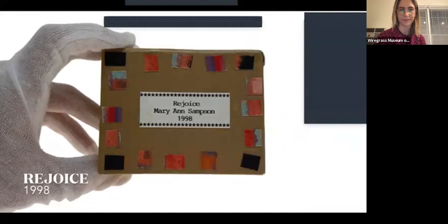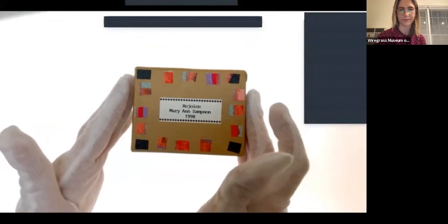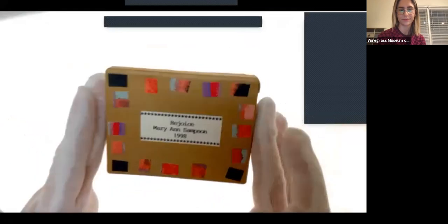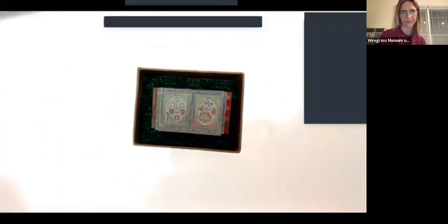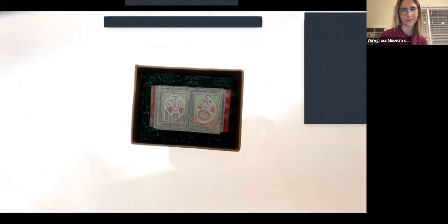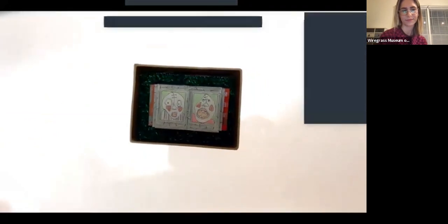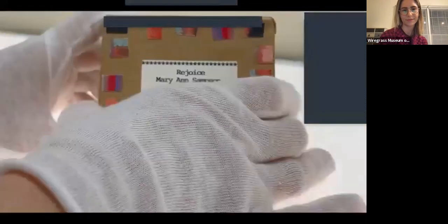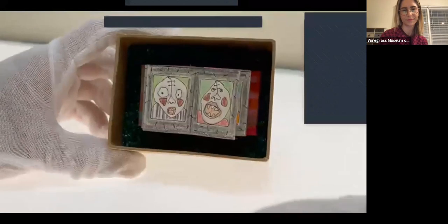Rejoice. Rejoice was created in 1998. It is a codex-style book encased in a small box. The base of the box is lined with astroturf, and the codex book is bound and can be removed from the box. Each page is filled with illustrated faces and stage makeup.